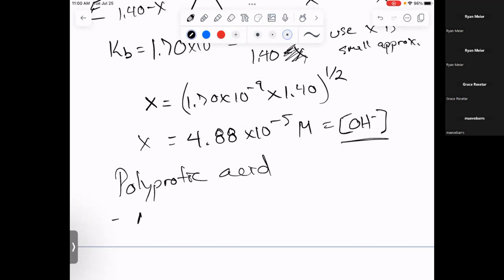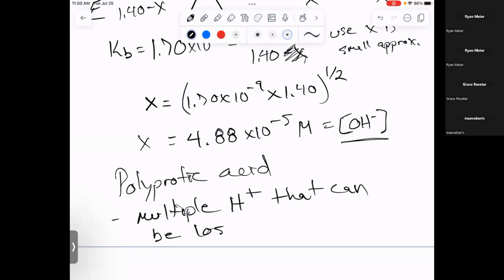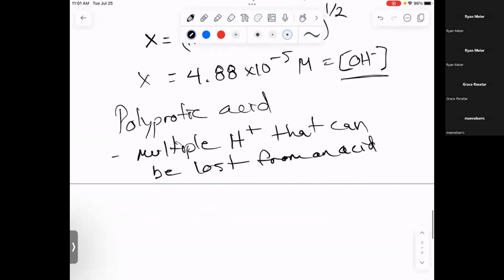So we're basically talking about multiple H+ that can be lost. And you can usually know that there's more than one proton that can be lost because a lot of the formulas for polyprotic acids are written in ways where all of the protons it can lose are out in front, right? So H2SO4 or H3PO4 would be quick examples of polyprotic acids. And you may even hear more specific terms, like a diprotic acid, which has 2 protons specifically, or a triprotic acid, which would have 3.